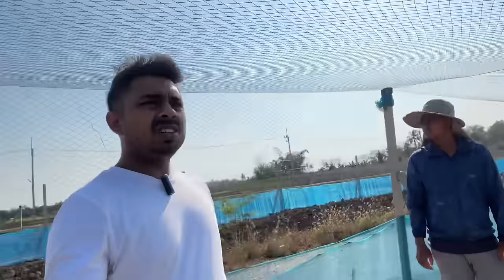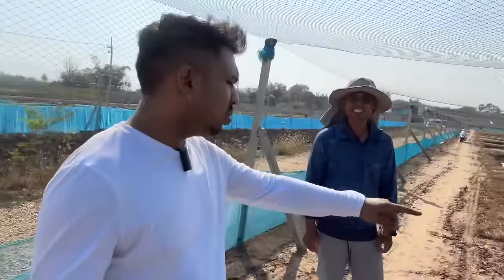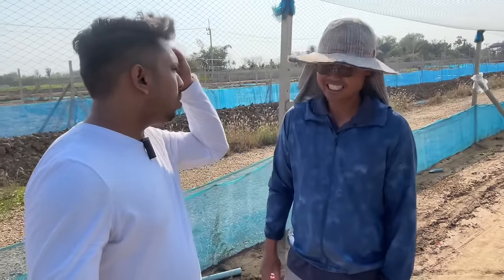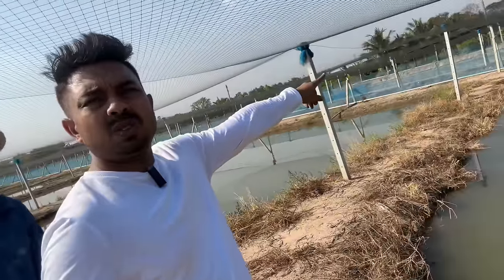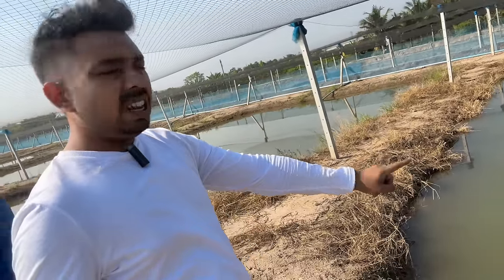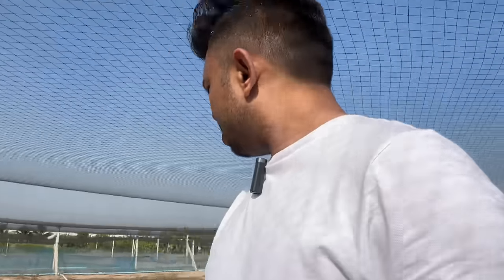And viewers, let's see, it's not a small area. How many ponds do you have like this, brother? About 80 ponds. About 80 ponds. Oh my goodness. These are your ponds, right? Yes. And those? Yes, same. Those are also his, okay? So there is a row and here is another row, and there is another row, okay? So it's a huge farm actually.